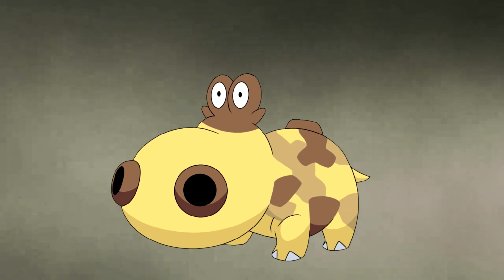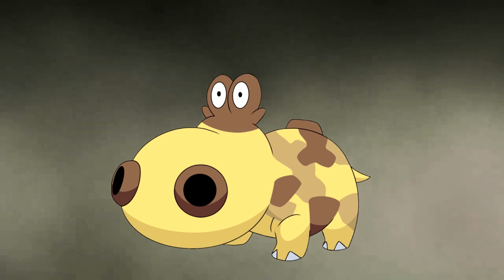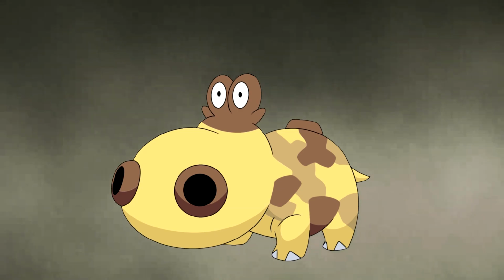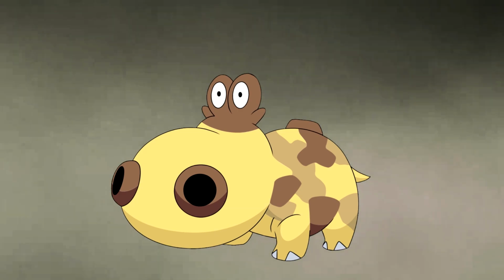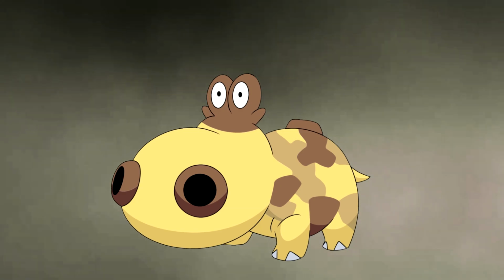Pokemon Pearl, Pokemon Y, Alpha Sapphire, Shining Pearl, and Pokemon Violet. It enshrouds itself with sand to protect itself from germs. It does not enjoy getting wet.